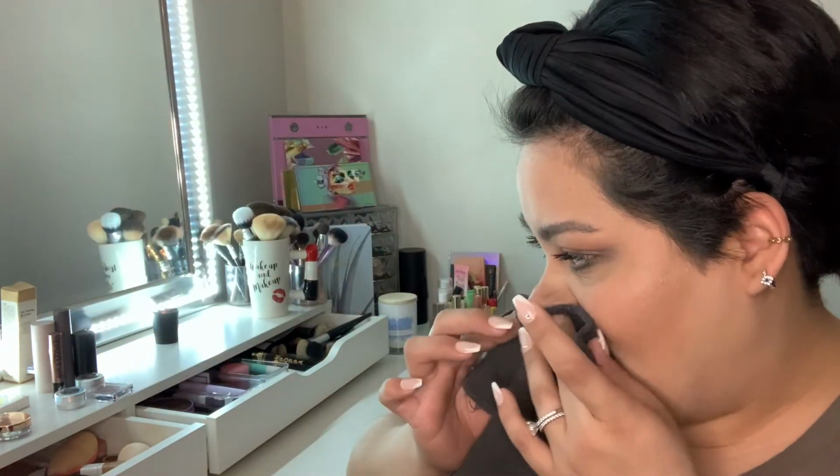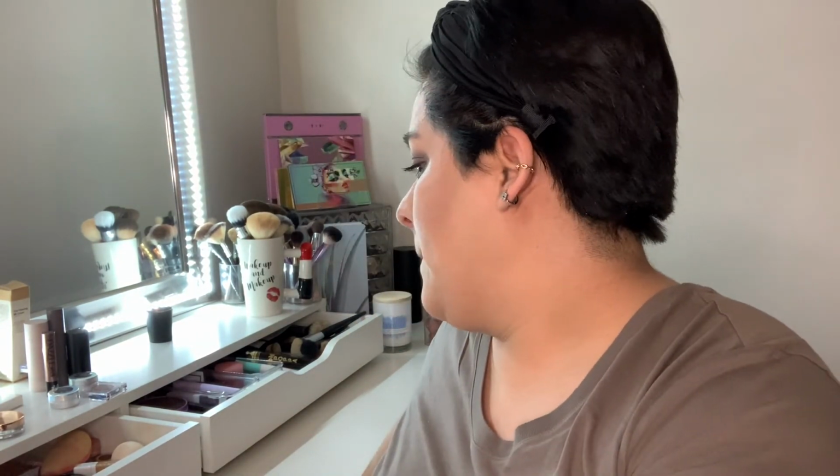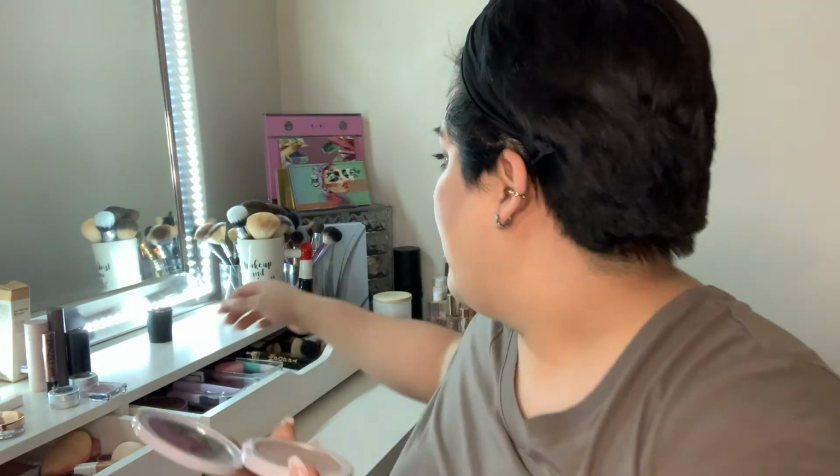For highlighter, I don't have a highlighter. I didn't even pull a highlighter, you guys. I didn't realize that. Nobody mentioned me having a highlighter in my video. What am I going to use? I think I'll just use my Flex highlighter. This is the one from Milk Makeup. Just very lightly on my cheeks here. I'm going to use my Charlotte Tilbury Powder and Sculpt. This one is very intense, so I just go light-handed with this highlighter. It can get very intense very fast.